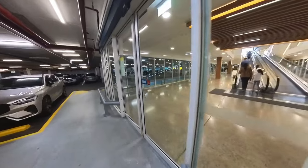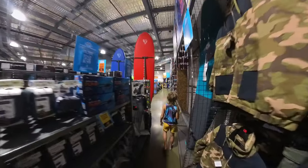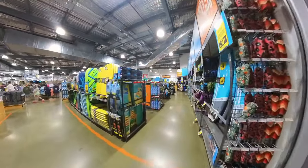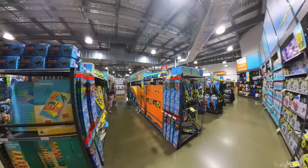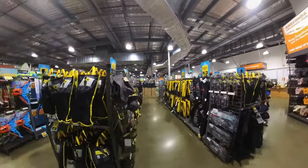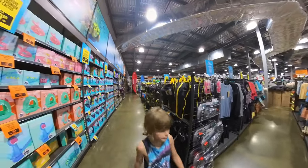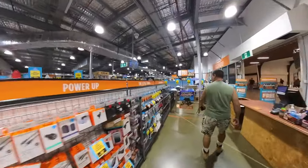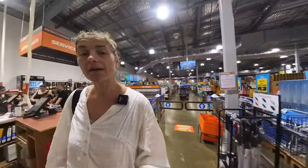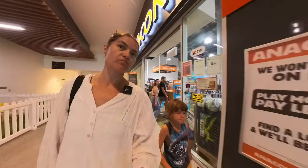We should wait. They don't have sausage here, mommy. I've seen them last week. Maybe here. So no luck. We will go without a kayak today. There is none in store, so we have to swim.